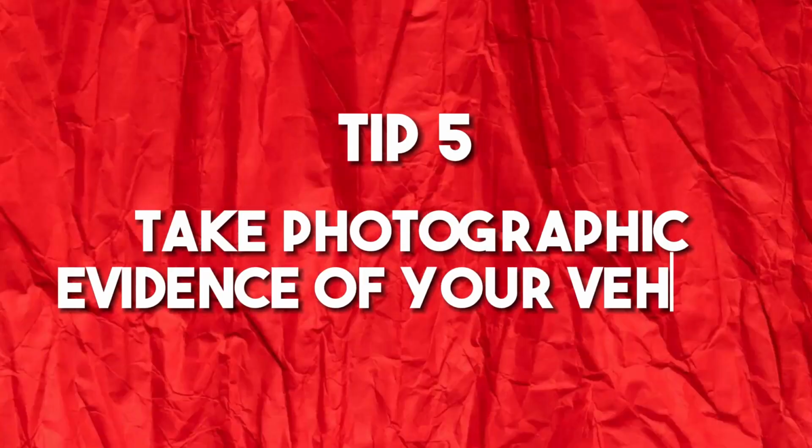Tip number 5 is take photographic evidence of your vehicle, any damages, gas receipts, and your gas meter before turning in the vehicle and before driving off the lot. This is going to save you from any false charges from the rental car company after you submit your vehicle back in. There are tons of different reports of people falsely charged for an empty gas tank whenever it was filled. There are even charges of people being accused of stealing a car after turning it in, so make sure you get a picture of that receipt whenever you leave.